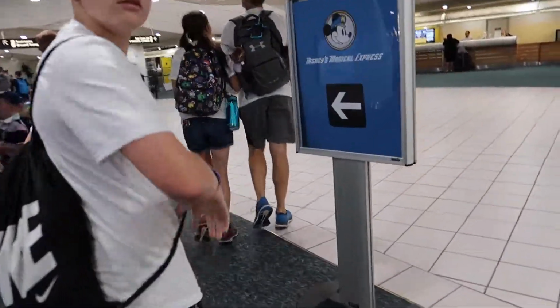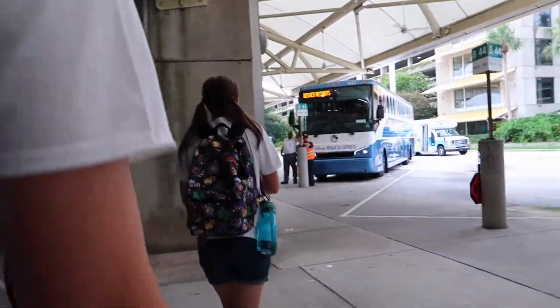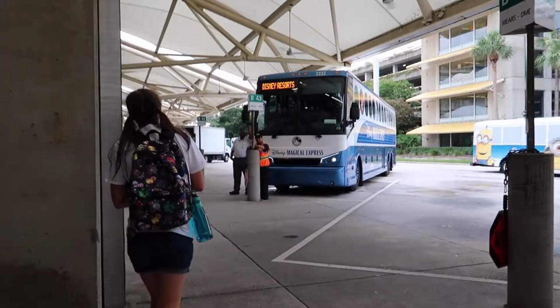Then you go down to the bottom floor of the Orlando airport. It's two levels down from where you land. Then you check in, they put you on a bus, and that bus takes you right to your hotel. At the end of the trip, you take the Magical Express back to the airport, probably the saddest bus ride of a vacation.